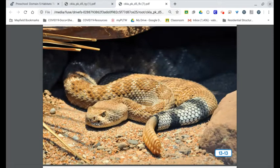This animal has to protect itself from heat and stay cool too. What desert animal is in this picture? This is a rattlesnake. How is the rattlesnake protecting itself from the heat and staying cool in this picture? He's sitting in the shade of the rocks. Rattlesnakes not only protect themselves from the heat, but they also protect themselves from other animals. Rattlesnakes have a special way of warning other animals to stay away.